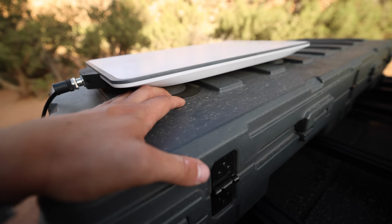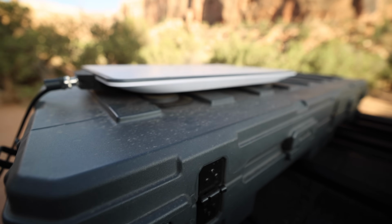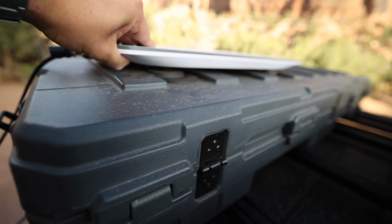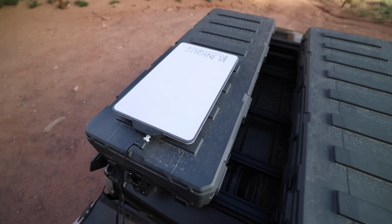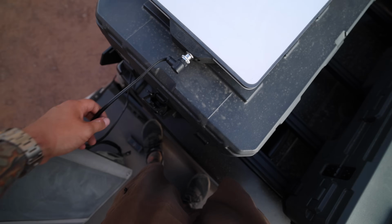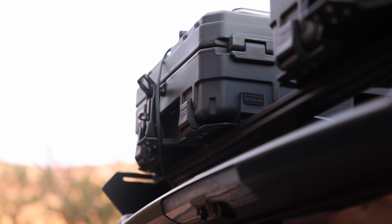So I found these steel adhesive pucks on Amazon. I believe they're for like a CB radio, but they are ultra strong, and this thing has been on top of this box for the past couple of weeks now. I run the cable through the side of the Sherpa rack and just in through the door, and it still allows me to open the box up.